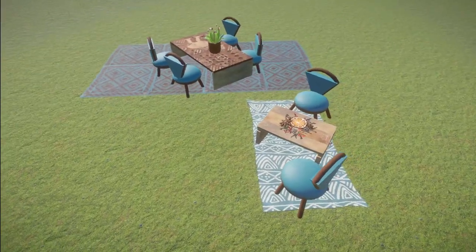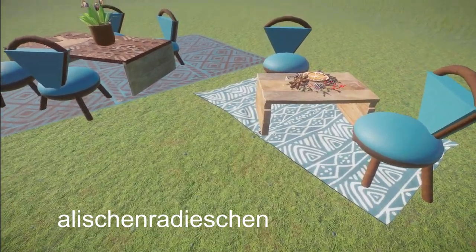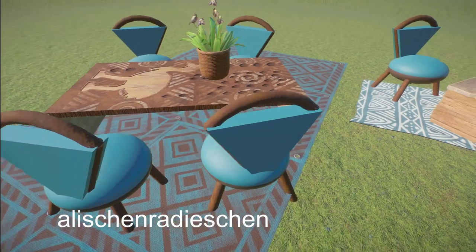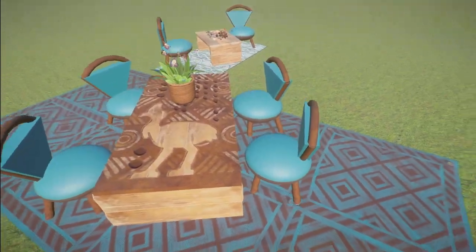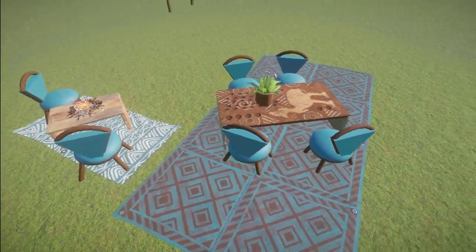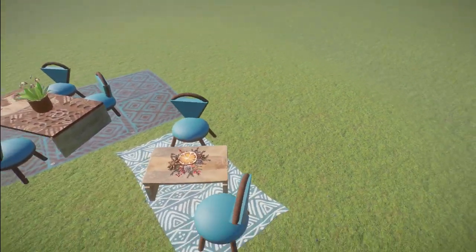Our next piece was made by Alicia Radishin. They call this decorative seating. You can bring this into your zoo for right around $1,200. Thank you so much, Alicia, for sharing this very, very creative seating area with us.